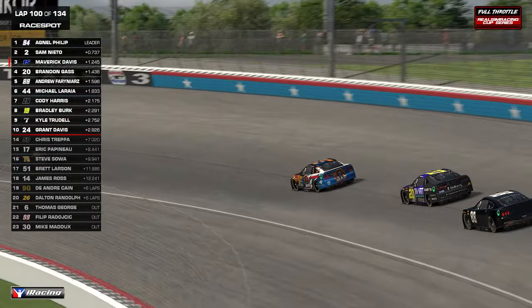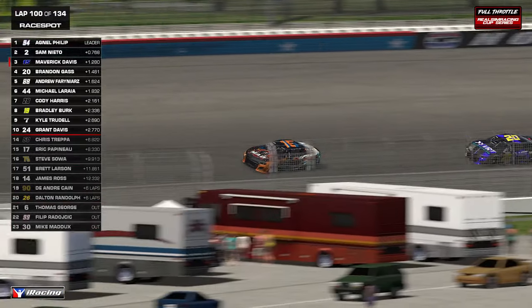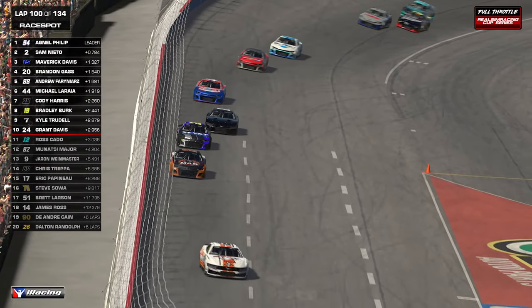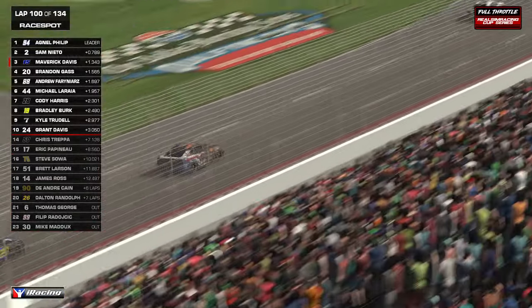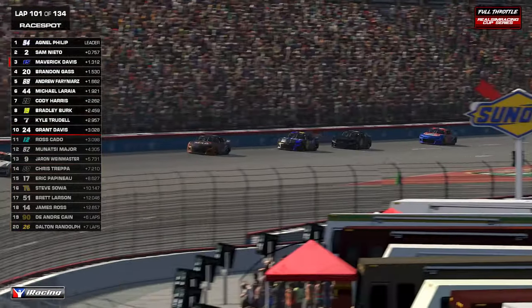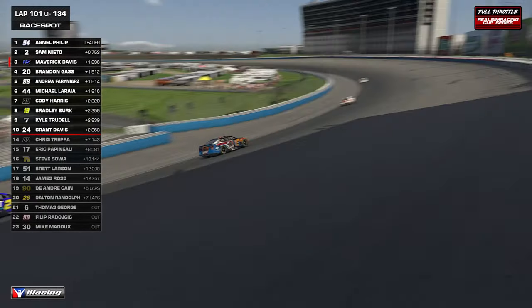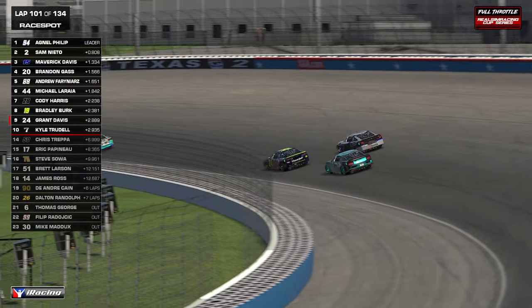Dalton Randolph goes to the garage. Unfortunately, his RSR debut ends early. That is 5 cars to DNF so far in this Texas 200. Again, you can see that kind of safety bubble that Sam Nieto's enjoying. He is not close enough to challenge Phillip for the lead, but he can at least taste solace in the fact that Davis and Gass and everybody else can't quite get to him.